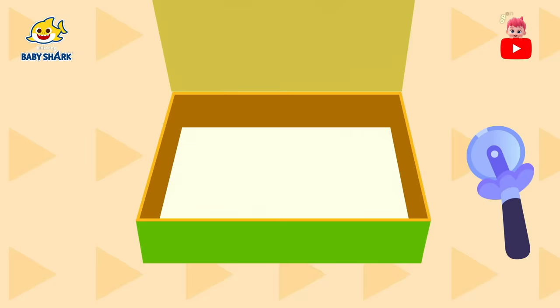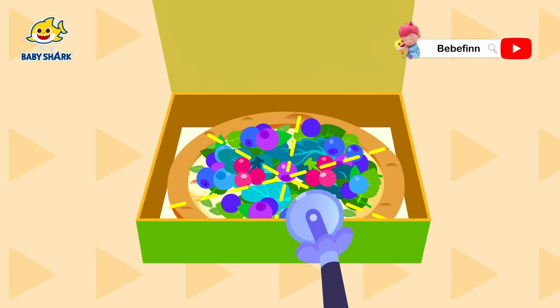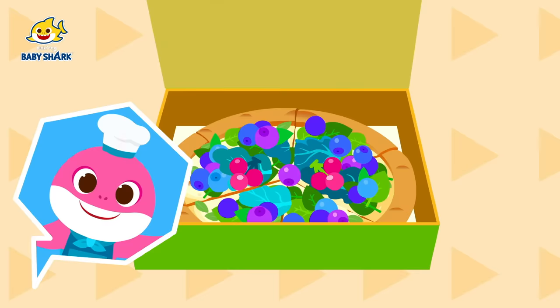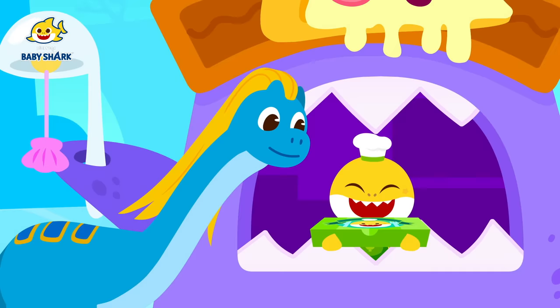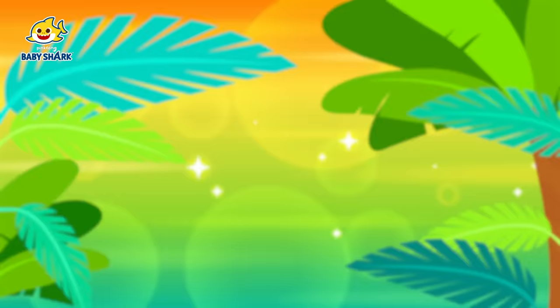Smells so good! Finally, let's cut the pizza into many slices. Follow the dotted line slowly. 1, 2, 3. The pizza now has 6 slices. Let's put it in the takeout box and we're done. Great! Pizza complete! Brachiosaurus, your circle pizza with lots of plants and sweet and sour fruit is ready! The leaves are crunchy and the fruit is juicy! It's the best pizza ever!